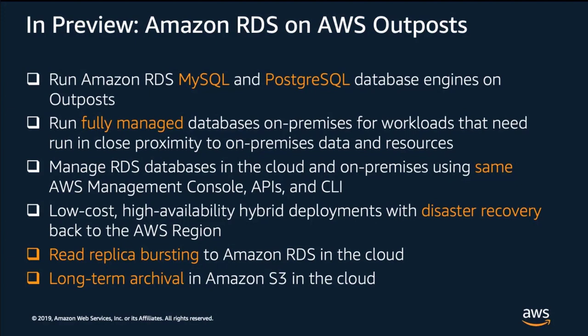So Amazon RDS on Outposts is now available in preview and supports MySQL and PostgreSQL database engines, with support for additional database engines coming later this year. RDS makes it easy to set up, operate, and scale a relational database on Outposts, same as in the cloud. It provides the same cost benefit and resizable capability while automating time-consuming administration tasks, including infrastructure provisioning, database setup, patching, and backup, freeing you to focus on building your application.